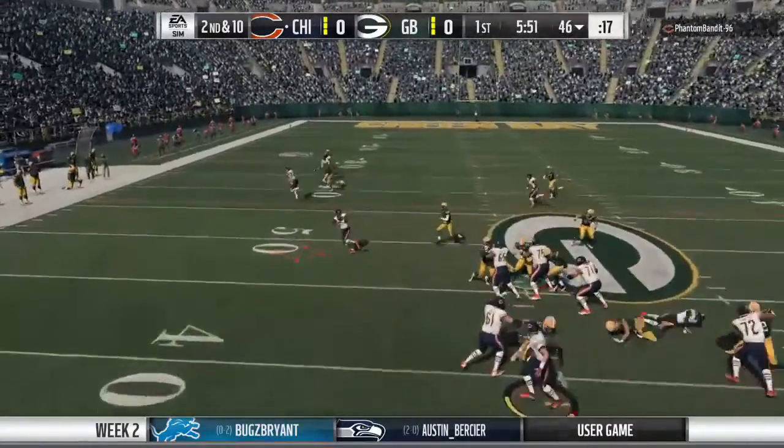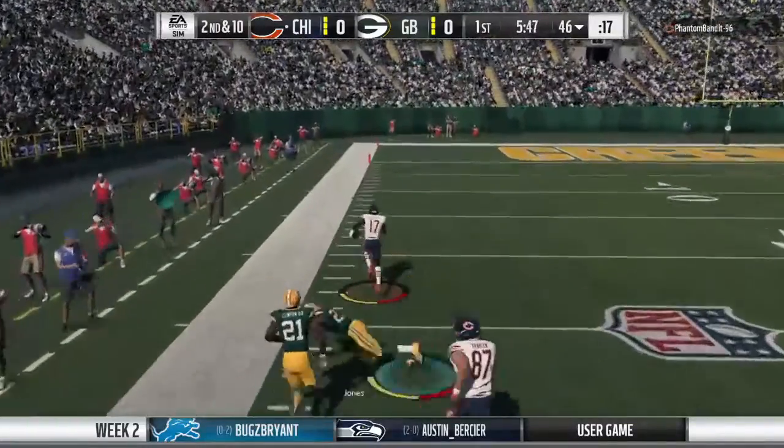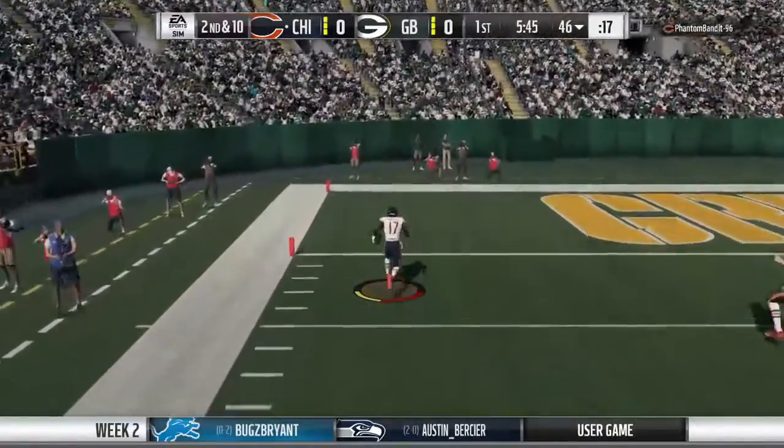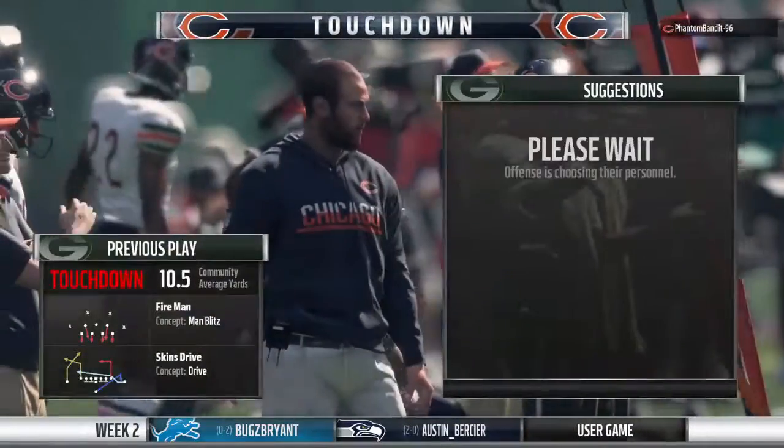Second and 10 now. It's Trubisky. Open man left side is Wallace, complete. And he's free going down the left side. It's a foot race. Touchdown, Chicago.